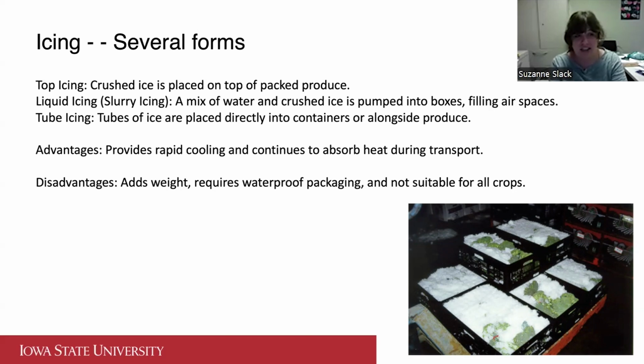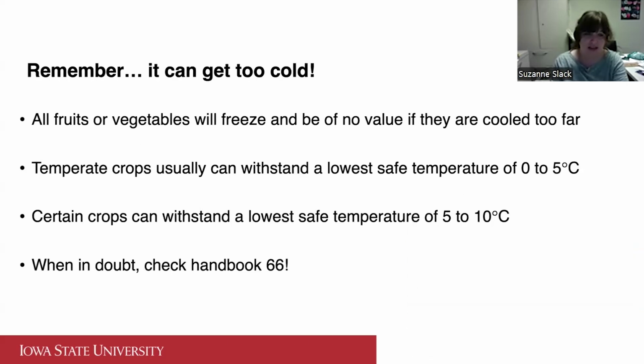There are some advantages and disadvantages. Advantage, provides rapid cooling and continues to absorb heat during transport. Disadvantage is it adds weight, requires waterproof packing, not suitable for all crops. The other thing with ice is you can't control the temperature as well as you can with the other ones. Ice is ice, and as it melts, it's going to be less effective. So something to think about. And on that side, it can get too cold.